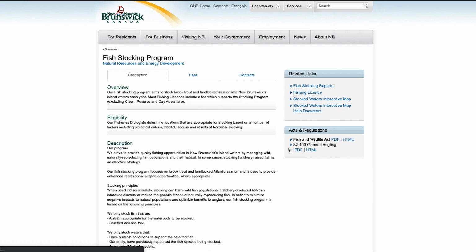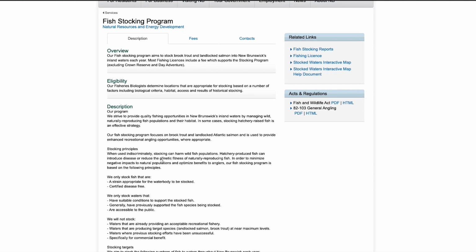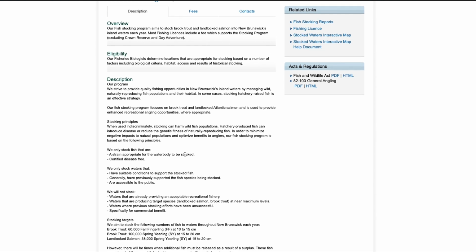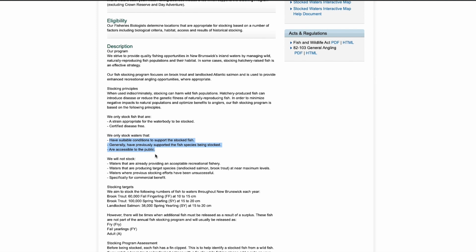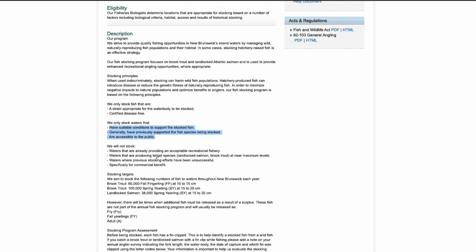Let me just see if I can find it here. Fish stocking program. They do recognize that with stocking fish, there is an inherent risk to genetic fitness and disease that could go into the natural and wild population. So to mitigate those, they have ground rules that they follow in order to stock these fish. They only stock waters that have suitable conditions to support stocked fish. So they're not pressuring anything, and they generally have supported this in the past, and they're accessible to the public. So those are three conditions that they need to check off in order to stock those lakes and waterways that you'll see in the interactive map here in a second.